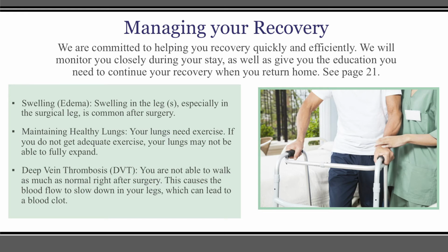When icing at home, you will always place a towel or cloth between your ice pack and your surgical site. Because you had anesthesia during your surgery, you will need to exercise your lungs after surgery. You may be encouraged to cough or do deep breathing exercises, or have a little machine called an incentive spirometer that measures how much work your lungs are doing. The most common cause of fevers after a surgery is not exercising your lungs enough.